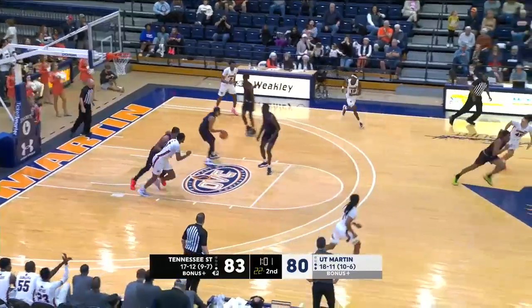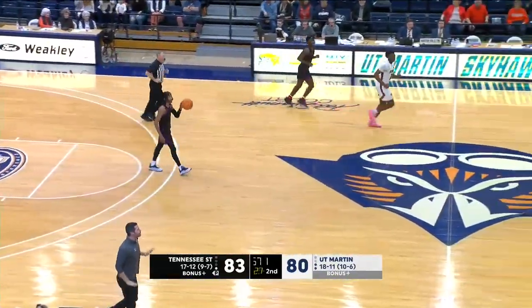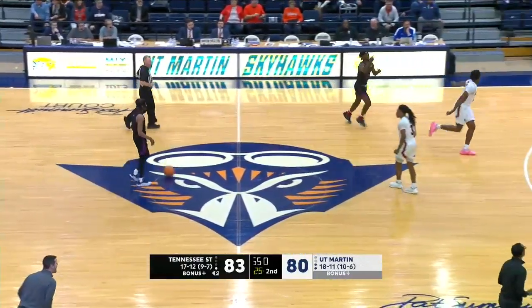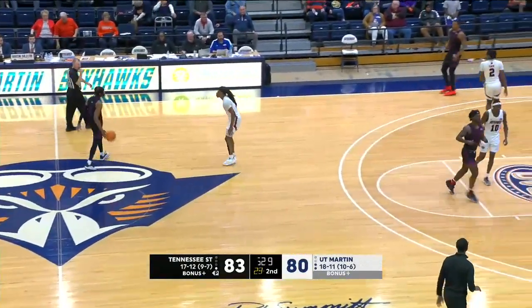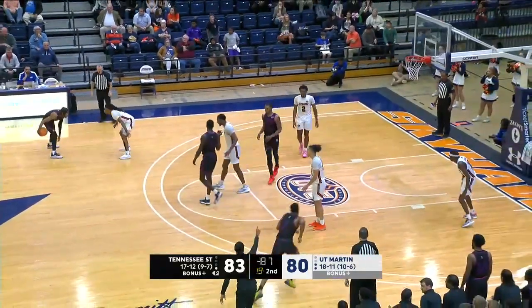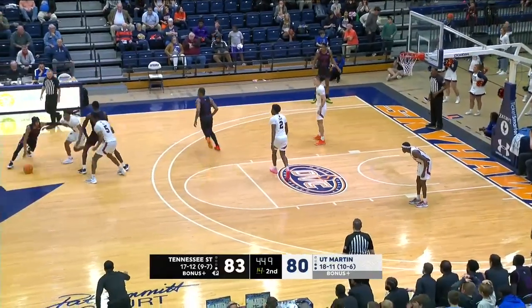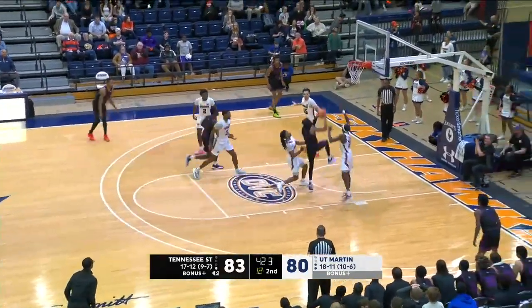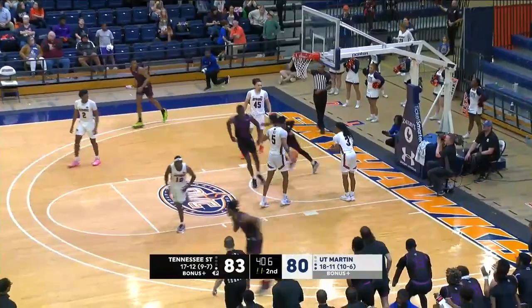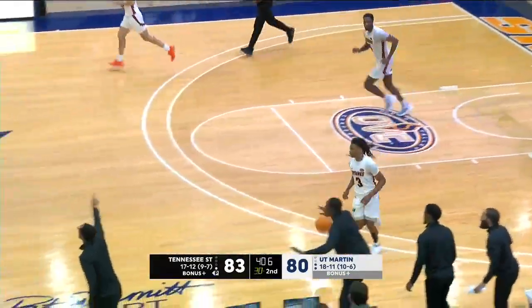Less than a minute to play. And Tennessee State will probably look to work some clock here and look for a good shot. Trying to make it a 2-possession game. Clay around the McCoy screen, goes to the basket and lays it in. You've got to score now if you're UT Martin. You've got to score quick. You've got to get that ball back.